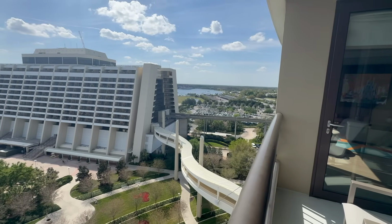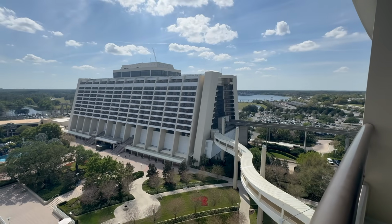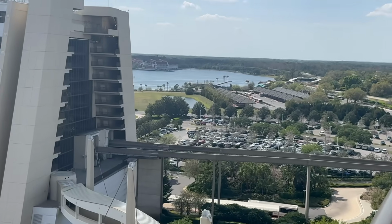I was kind of hoping a monorail would go by, but everybody knows how that works. As soon as you walk away, that's when they come. Look at that. Classic contemporary, classic Disney. Beautiful refurb room. Let me zoom in over here.